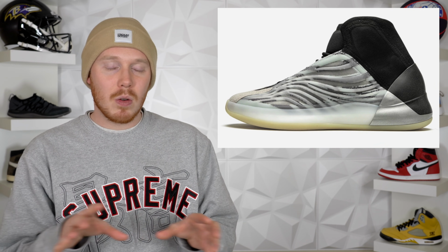And also dropping on the 15th for the first time, we've got the Adidas Yeezy Quantum Basketball. Visually, this shoe looks very similar to the Quantum lifestyle sneaker. However, there are some tech changes that make this shoe actually able to be played in. The first of which is the TPU cage that covers up the midfoot of the sneaker.